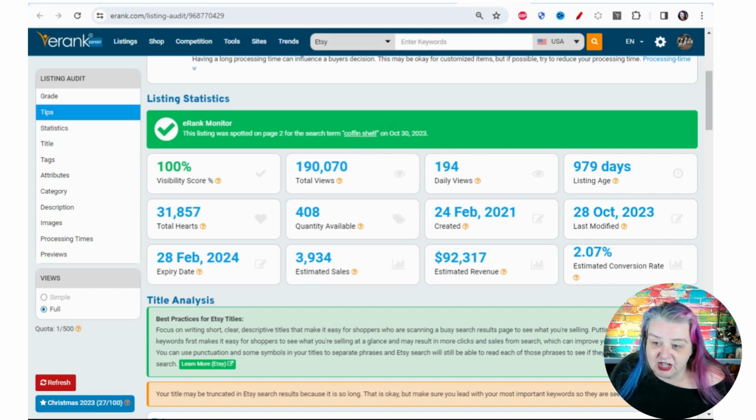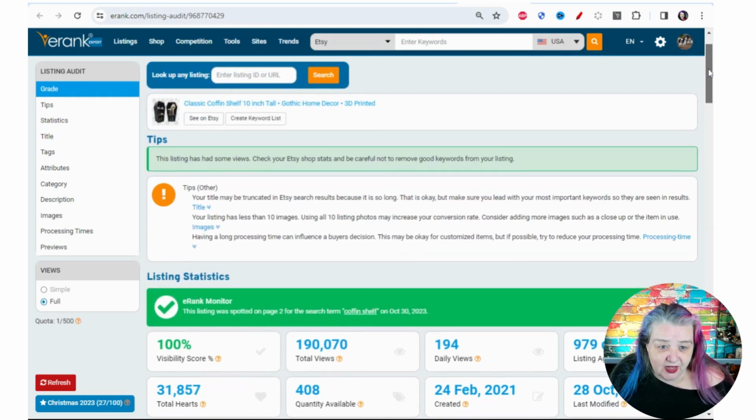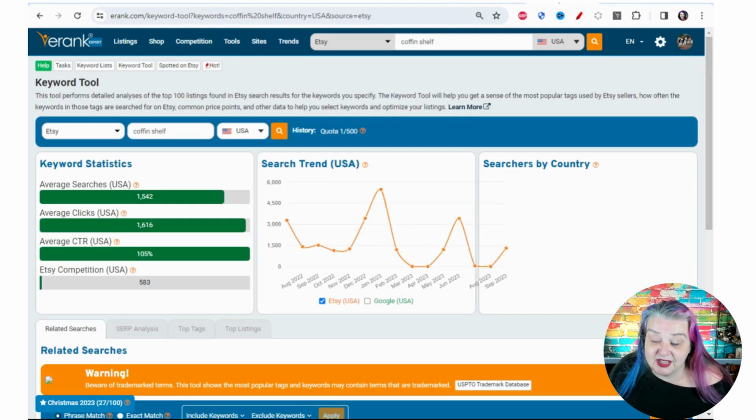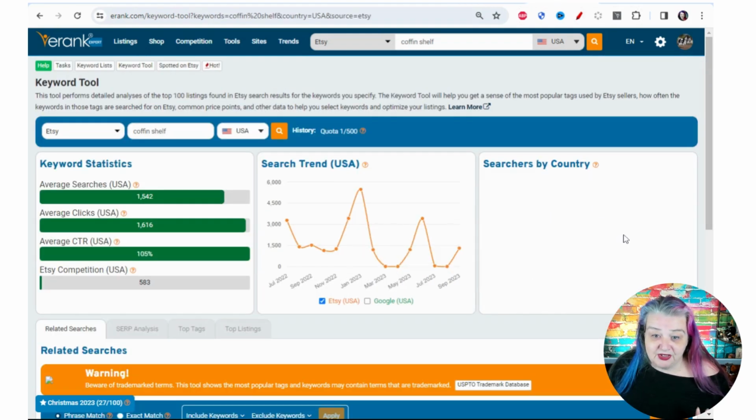So coffin shelf, is that in their title? Classic coffin shelf. So yes, that is a keyword they were aiming for. Is it a good keyword? I put this into the keyword tool to have a wee bit of a look at it. And I'm going to say, I'll explain more. Now, many people would look at this and go, it's only got 1,500 views a month.